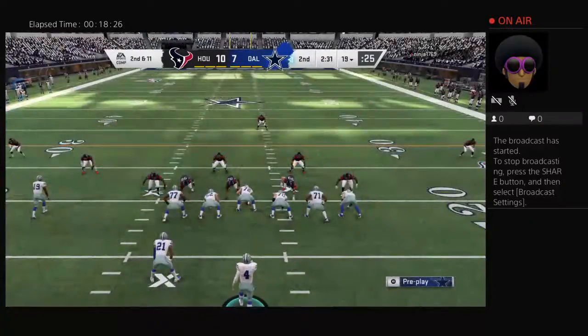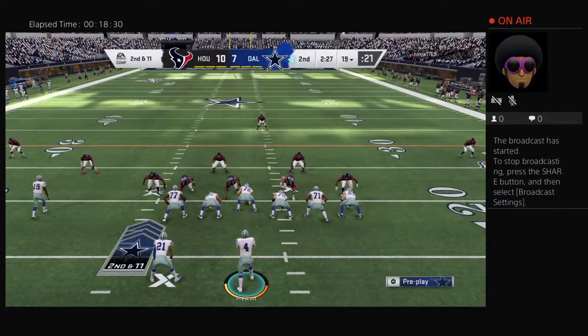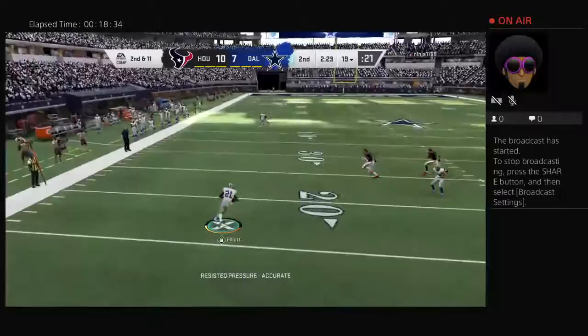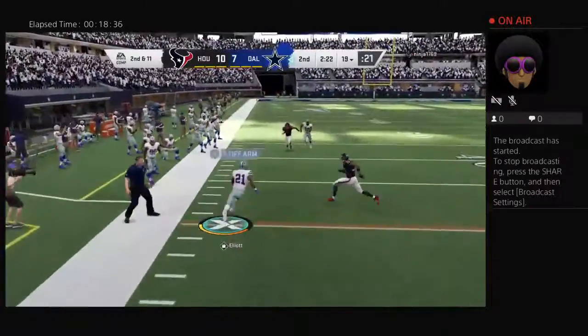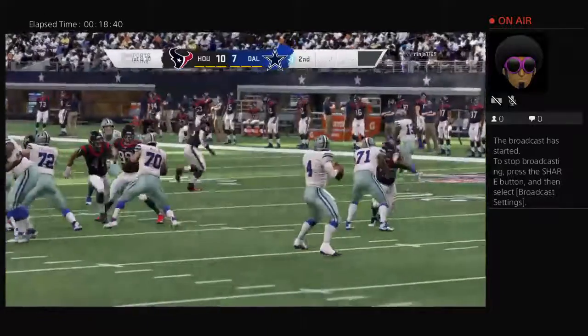A loss of a yard there to start out. That leads to a 2nd and 11. Out of the gun. Here's Prescott. He's going to leave this for his running back. It's complete. 16 yards, a first down.